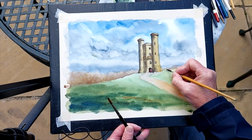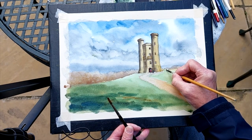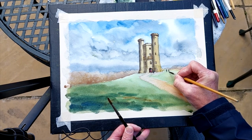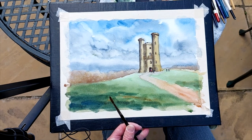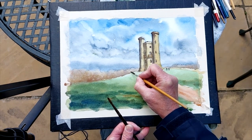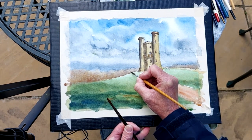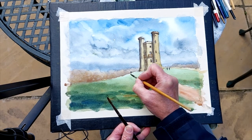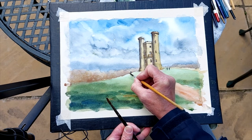And then these figures will be just in silhouette, really. And a couple of figures having a bit of a chinwag there. Maybe another figure, I wouldn't mind. Another figure just looking up. Oh, actually looking down into the valley. There we are, with a youngster.